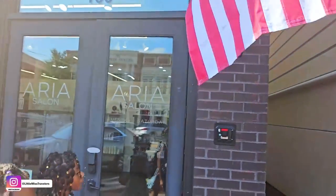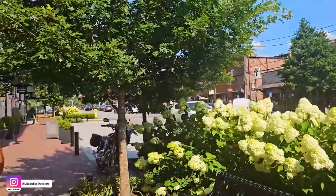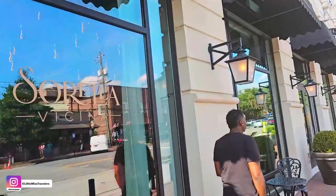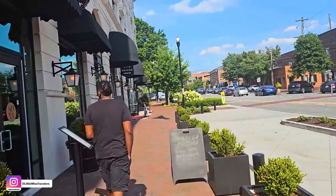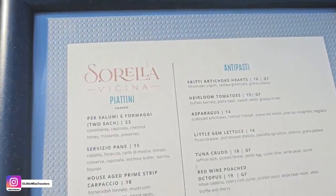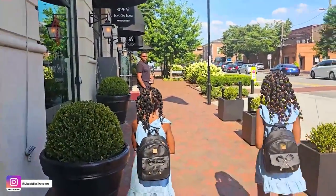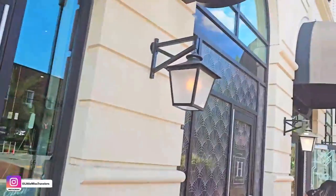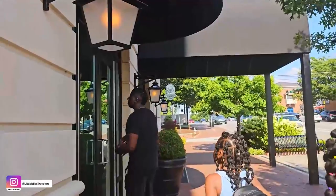All these are shops. There's a hair salon right here. It's just beautiful. Now, if you know Alpharetta in Georgia, you know it's a high-end place, so it's perfect for family. And there's a small restaurant over here called Sorelli that you can eat at. They even have Korean barbecue around here, so we will probably come and check it out tonight. I think it will be about a 5 minute walk. And this is the entrance.